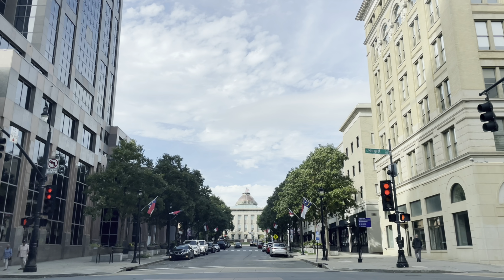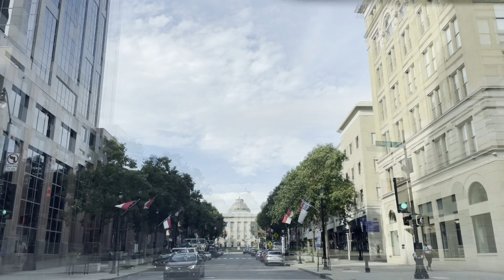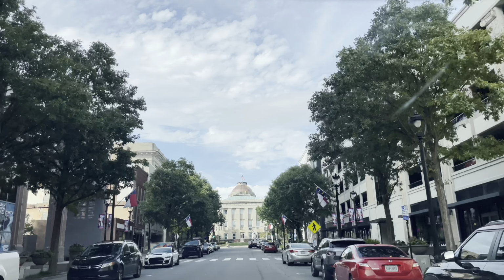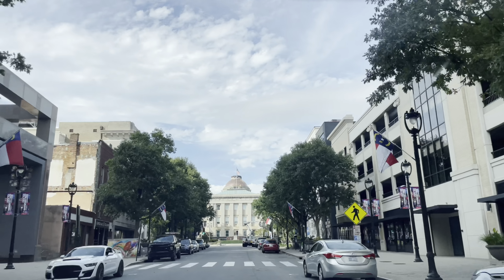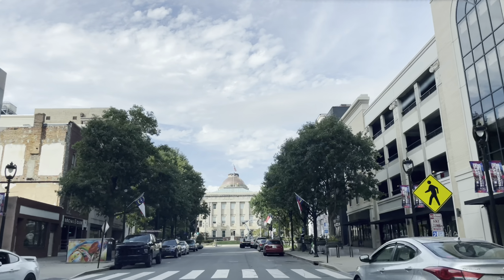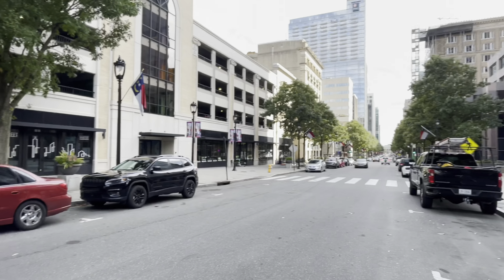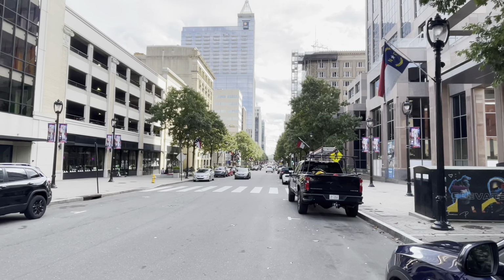And the streets are lined with the state flag. Yeah, you can probably see them a little bit better now. Gonna get out, take a little walk. It's a beautiful, beautiful evening here. That's the state capitol building. And then over here, we've got some more restaurants and shopping and cool things.